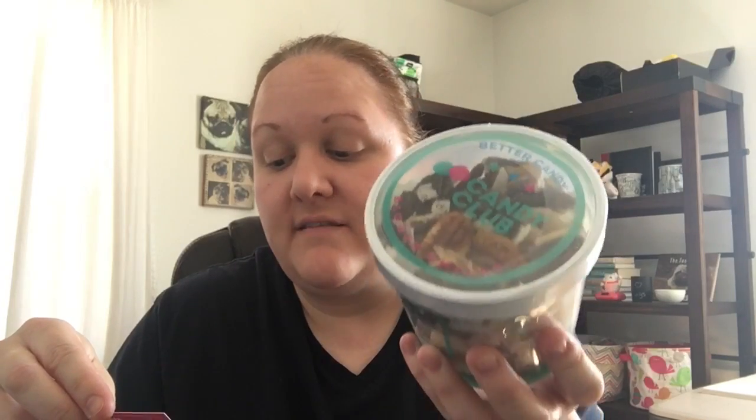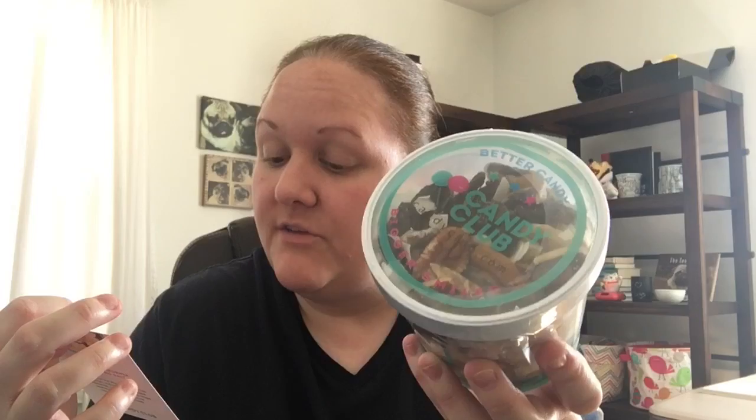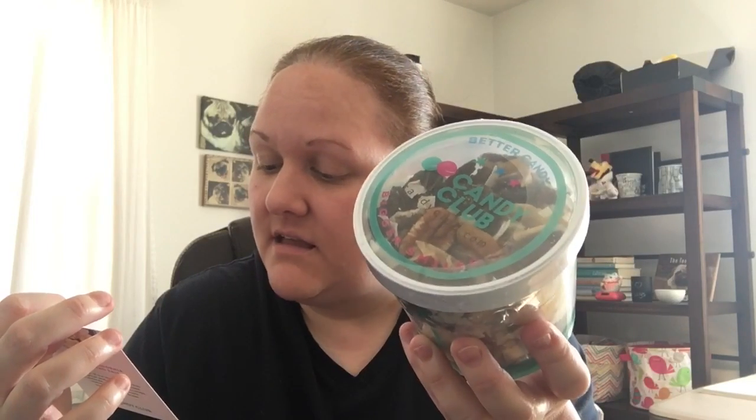Then the three candies I chose, I got this for Papa, and it is the Albany's California Mix. It's a sunny fruit nut medley: almonds, raisins, banana chips, cashews, dates, and more. Not sure what else. Oh, the sunflower seeds, Brazil nuts, coconut chips. Papa likes that kind of stuff, so I like that.